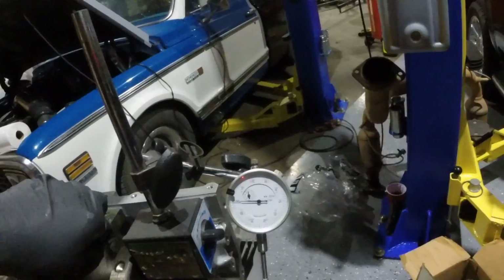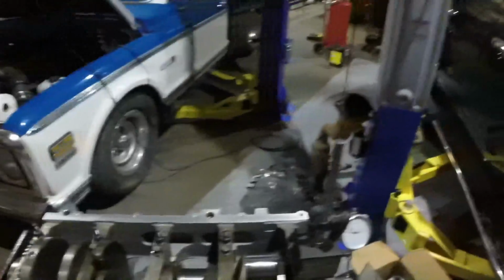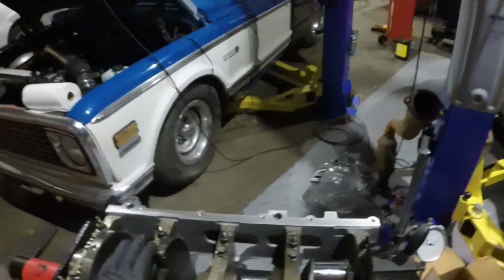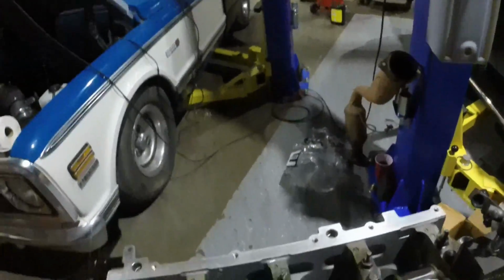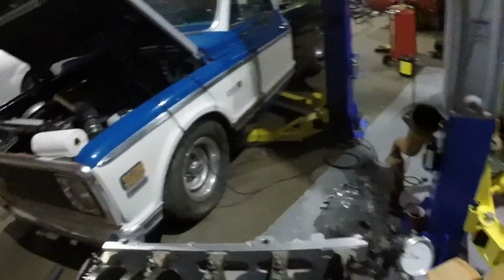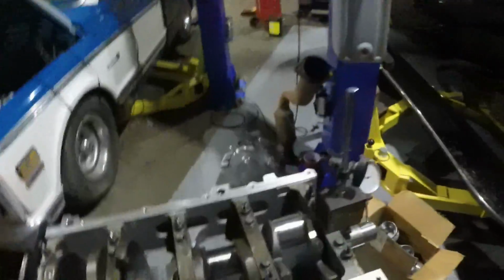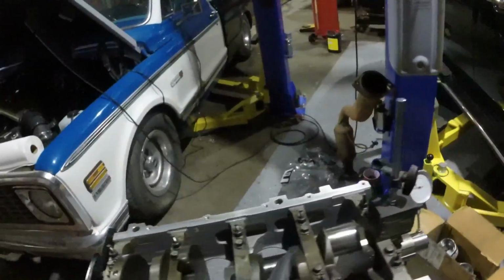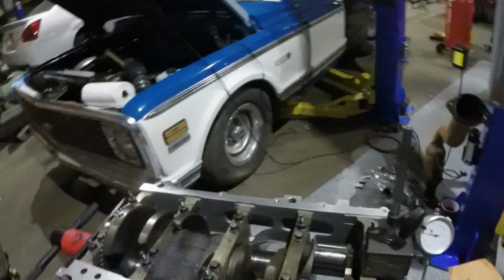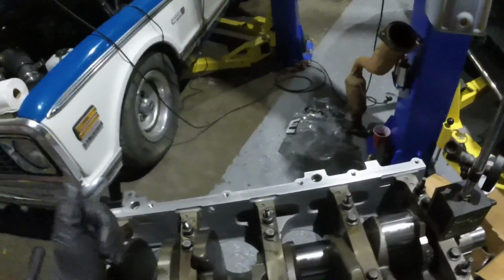We also checked our crank total end play. That's within spec as well. Made sure to seat the thrust bearing. In the process of torquing these down, you use a rubber mallet, dead blow hammer, whatever. Not a metal hammer at least, and knock the crank back, then forward, seat the thrust bearing in the center in here. So everything was good.